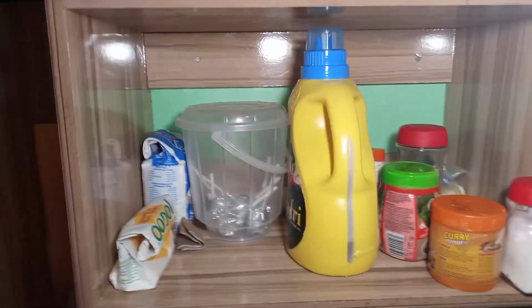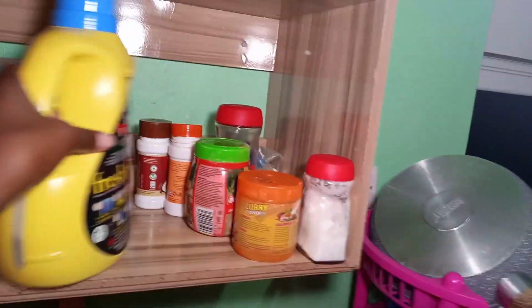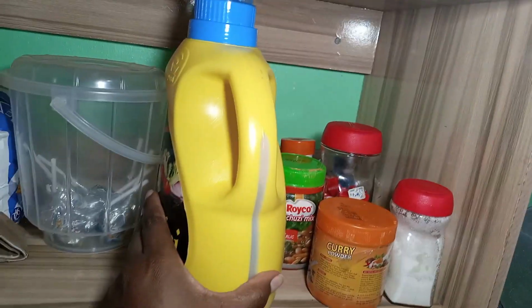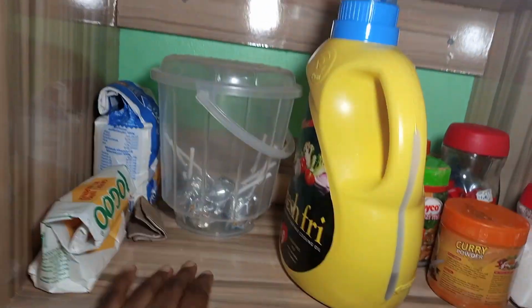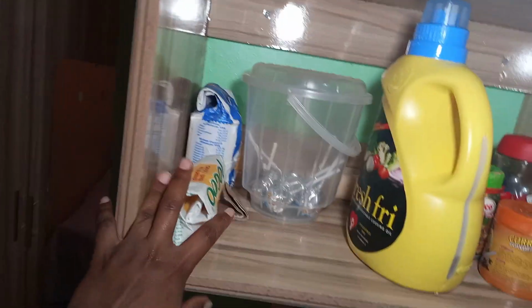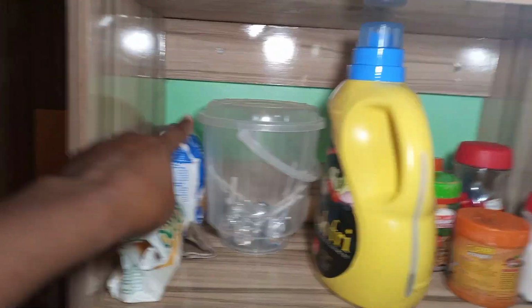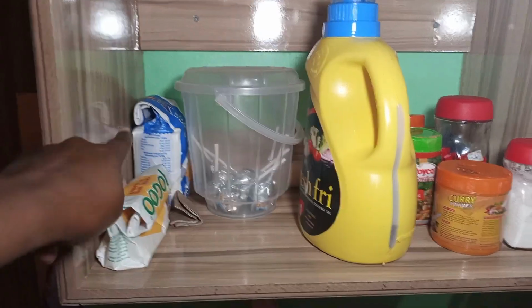Yep. So here is where I put the things that I'm using to cook. Here I have the spices, including the salt, and then cooking oil. I have these sweets. I love sweets. I have jogo. I cooked ugali the other day with fish. I have chapo, wheat flour.